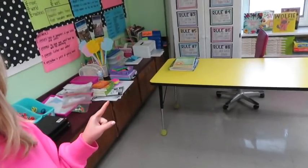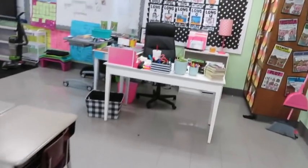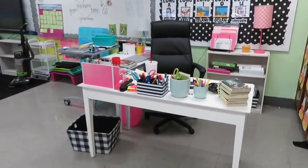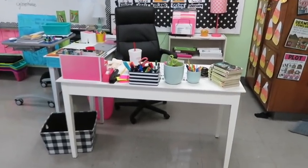So it is now going to be my small group table. It's not going to be in this area though. I'm going to make it be up at the front where my desk is. I like my desk up here, but it takes up too much space that I feel like could be used more for centers or for small group or for the kids. I feel like it's just too big right now.